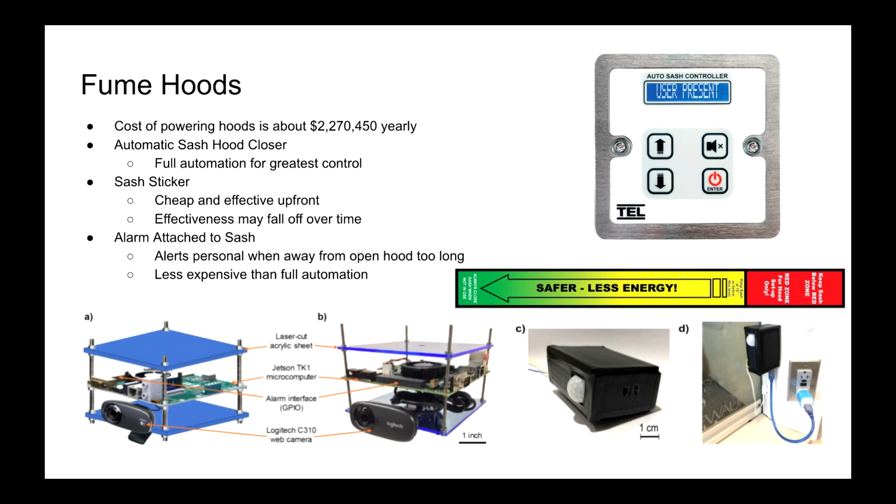We also looked at ways to reduce the cost of powering the fume hoods in the labs. The yearly cost of powering them is about 2.2 million, and just by simply lowering the sash to lower levels is enough to reduce the power it consumes.